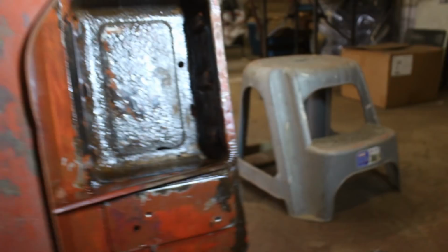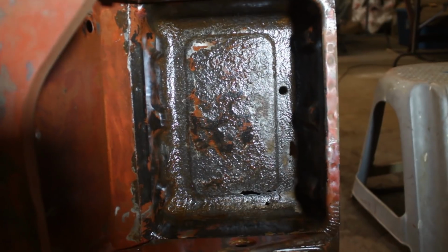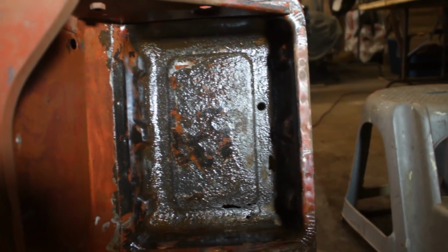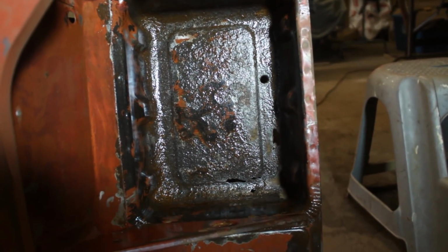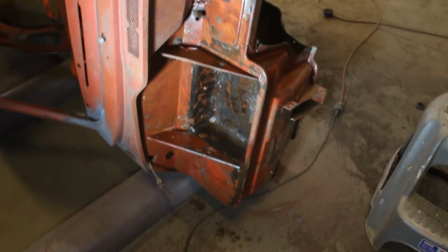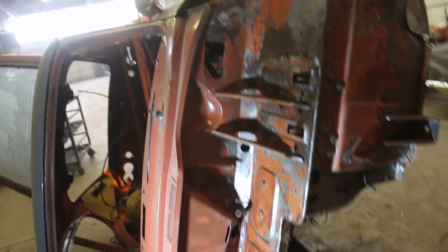Let me bring the light closer. But now it's too bright. Well, sorry. I'm still not sure what I'm gonna do with the battery tray. There are a few little holes, but it looks like the whole bottom is pitted, and probably it's very thin metal, so I don't know. We'll see what we're gonna do here. Haven't decided yet. But yeah, the bulkhead is not gonna be a job for today or any near future, I think, because I still need to disassemble a lot of stuff.